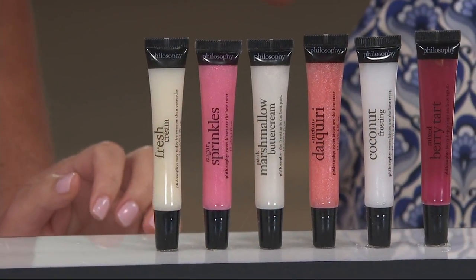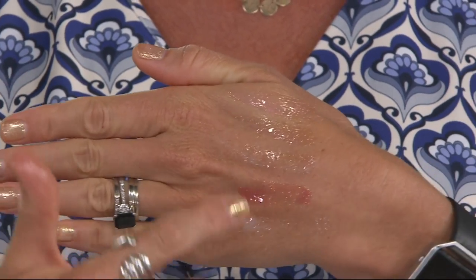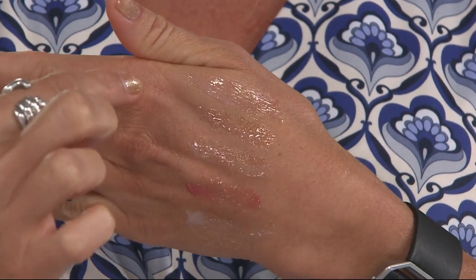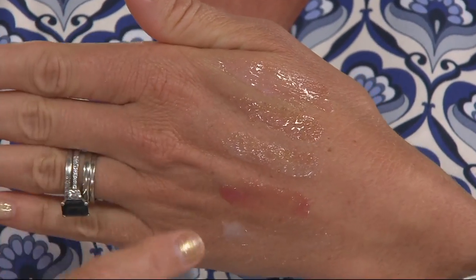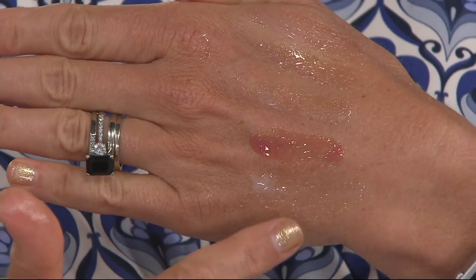I got to try this one. It's really pretty. It is a little bit of a light pink. You can barely see it; I put it on my hand. You can see the sheer color. Do you see how it's very, very sheer? Aren't they pretty? Oh, they're so glossy and yummy. And a little tinge of pink, and that's the sugar sprinkles. That's a berry, you can tell. That's the melon daiquiri right there. That's marshmallow down there.